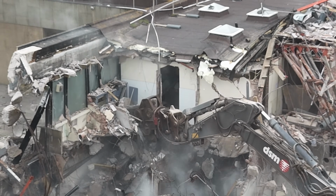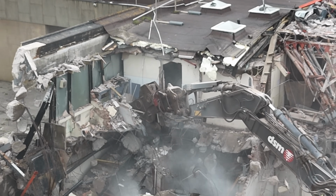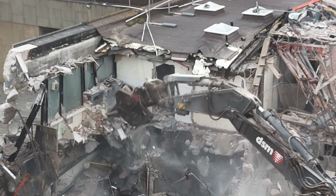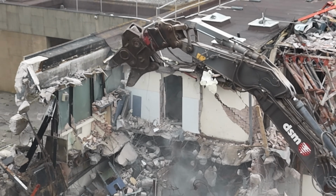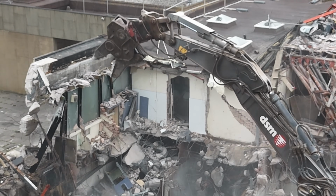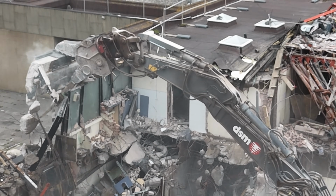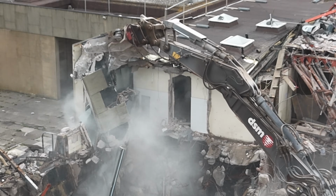It's almost as if he's stepped up a couple of gears, the speed that he's going through this. Going for the top. And pull it inwards. Yep, there you go. As easy as that.